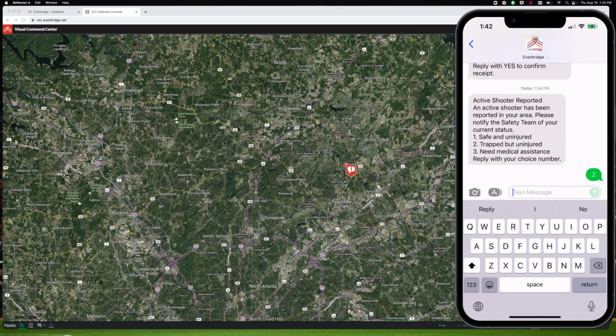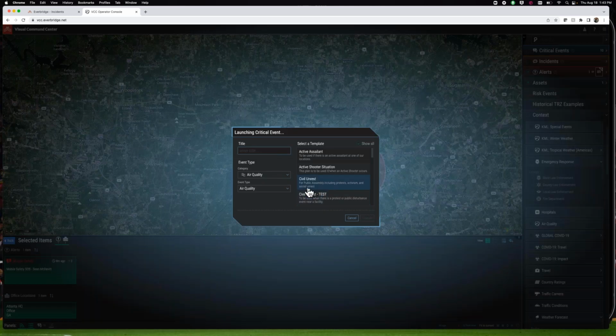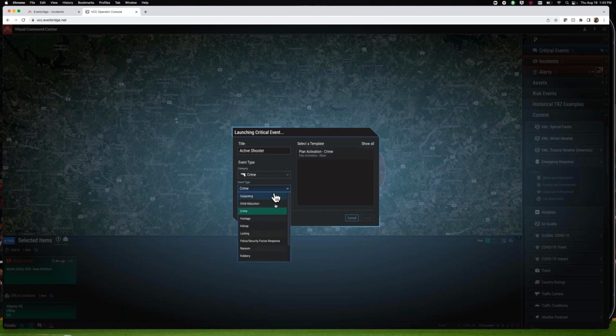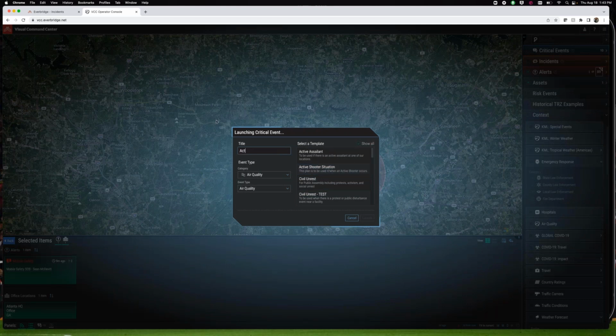But there are going to be other times that I need to activate a wider swath of individuals in order to respond to a situation, in order to mitigate the risk and the business disruption our organization is going to face. So in that case, I might want to launch a critical event and say, all right, these are the things that we need to do in order to respond to it. So I'm going to name this our active shooter, and I'm going to say that this is a crime. When I launch that, we'll say, all right, what are the things that I want to do as part of that particular process? Oops, sorry, I made the wrong selection there. Let's try that one more time. So we'll launch this event, and I'm just going to quickly name it again.